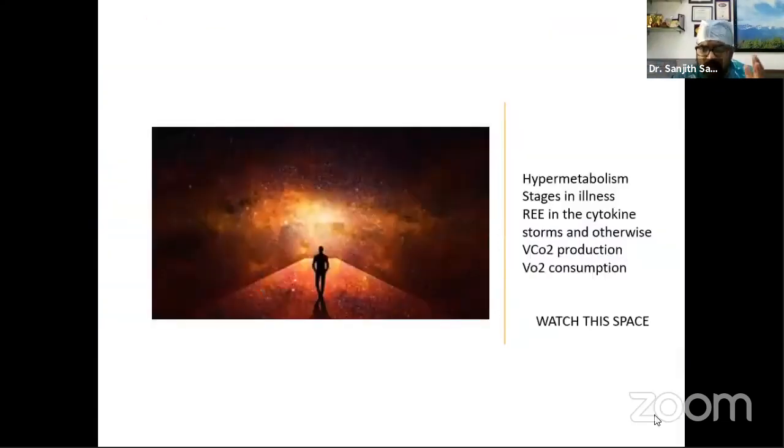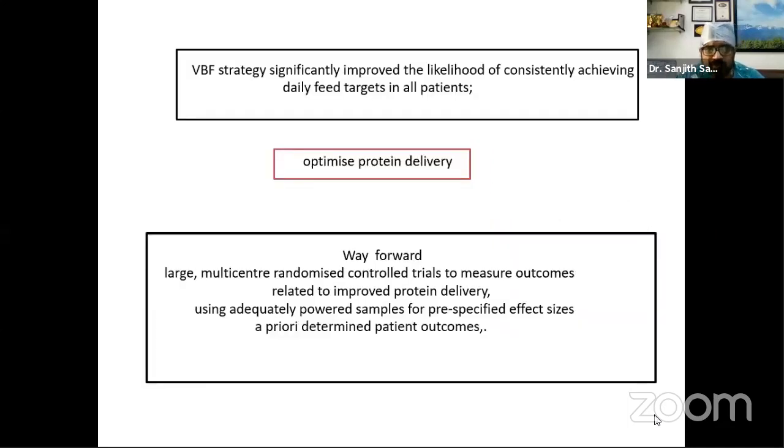I'm going to give out data very quickly on hypermetabolism. I'm going to give out data on stages in illness, resting energy expenditure in cytokine storms, and otherwise VCO2 production, VO2 consumption. Well, we're too early in the epidemic, but probably in a month's time from now, you would see data coming from my center. Please watch the space.